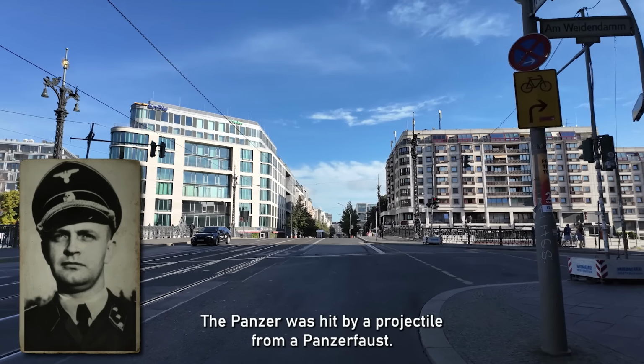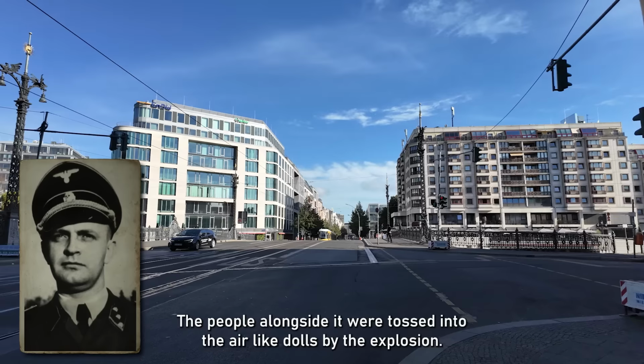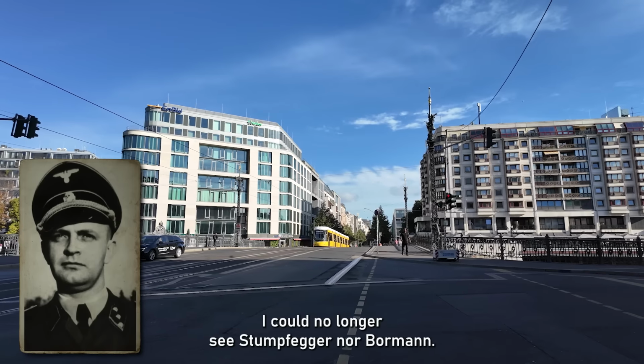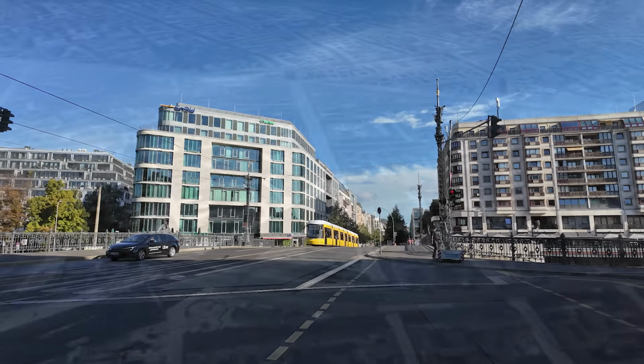The panzer was hit by a projectile from a Panzerfaust. The people alongside it were tossed into the air like dolls by the explosion. I could no longer see Stumpfegger nor Bormann.